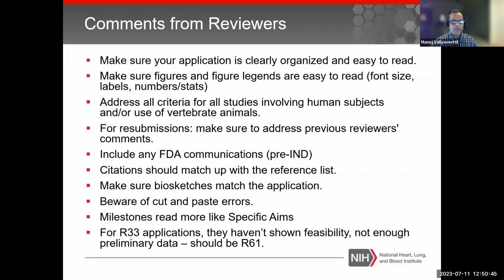Citation should match up with the reference list. Make sure bias status matches the application. Beware of cut and paste errors, because whenever you cut and paste, it should match the application. It should be within the same kind of RFA or FOA elements. Then definitely, milestones read more like specific aims. Those are some of the comments which we are getting, so please pay attention to that. Milestone should be milestone, not like specific aims. It should be measurable.